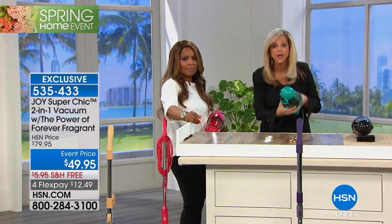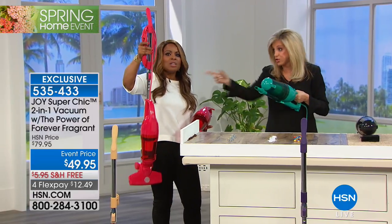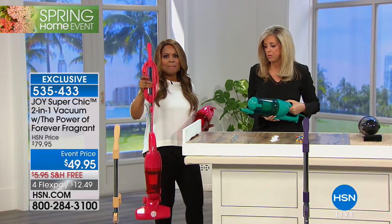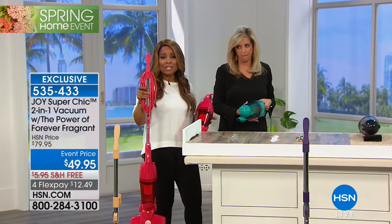They're heavy. This isn't even 3 pounds, this part of it. Look at this, guys. That's 3 pounds. Super lightweight. Think about what a game changer this is going to be for you. Look at that price. Under $13 to get this at home.